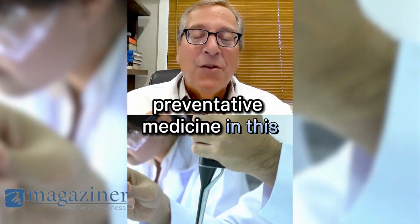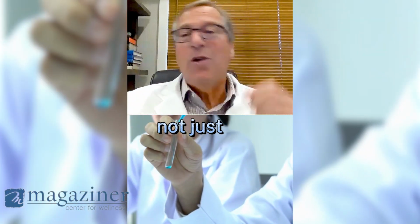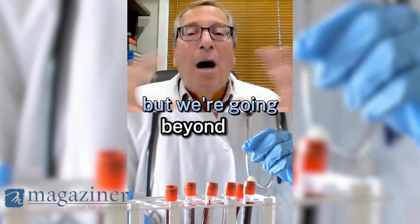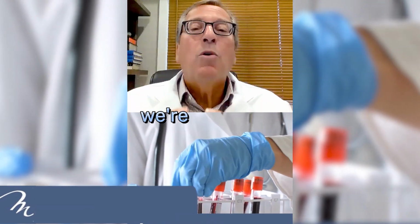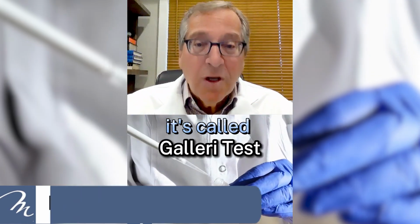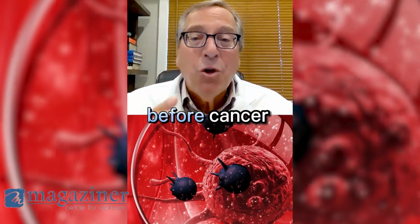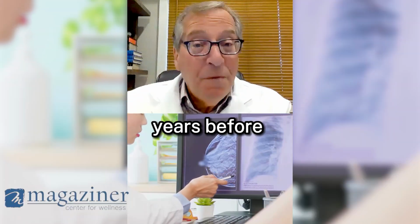Preventive medicine in this field is emerging now. Not just checking your cholesterol, I think that's preventive medicine, because that's really not. But we're going beyond the typical risk factors. We're looking at inflammatory markers. We're doing a special test now, it's called Galleri test, looking to see if you have signals of cancer before cancer even might arise, years before perhaps.